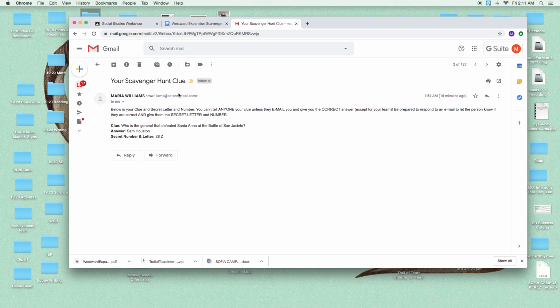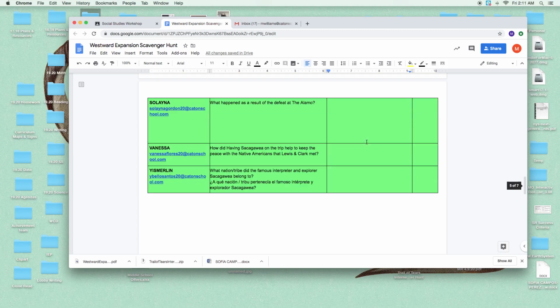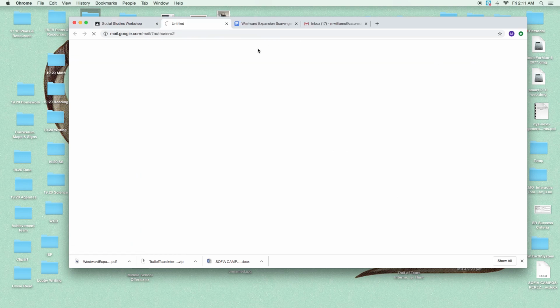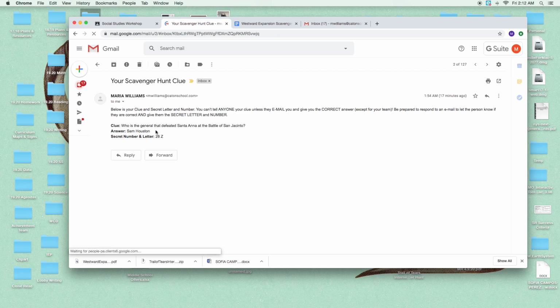So let me just show you how that works in your email. Let's go back to the main page. So over here in the waffle, let's say I'm over here in the document, or I'm in the classroom, go to the waffle and then go to Gmail, right? And that's going to take me to my email. Takes a minute to load up, just be patient. All right, and then here's my email that Miss Williams sent me. I have my clue, my answer, and then the secret letter number, okay?